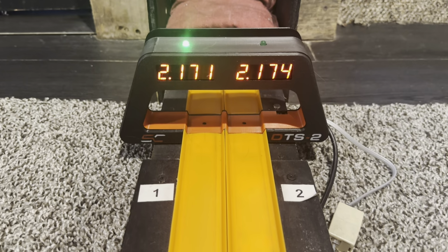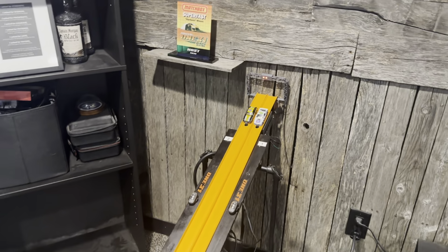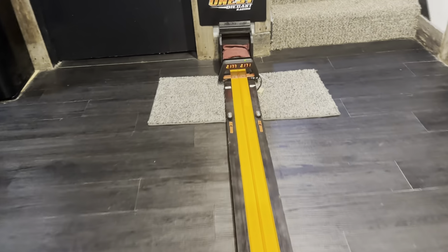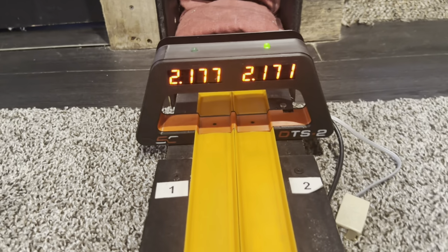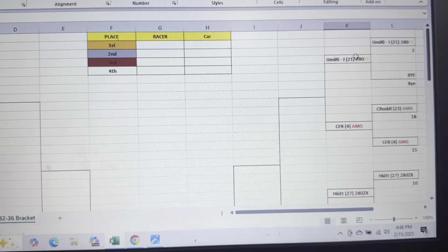Let's get them switched up. 21.71 is the time to beat for Puff. Nope, got them on both lanes. 71, 71. Stone Ponies. Chris, moving on. All right, right side of the bracket is done.